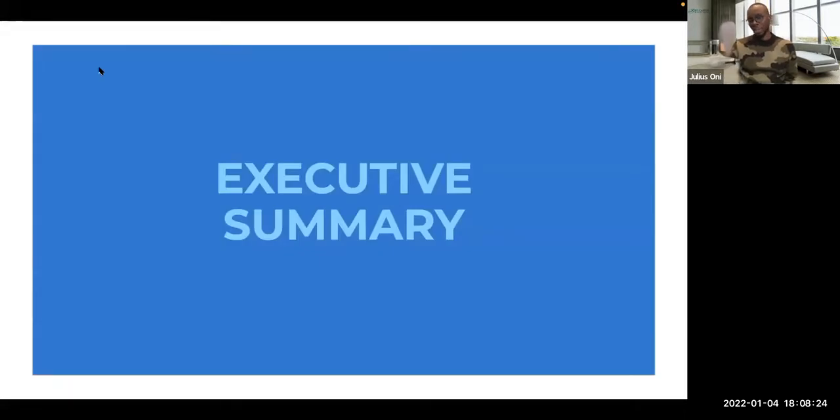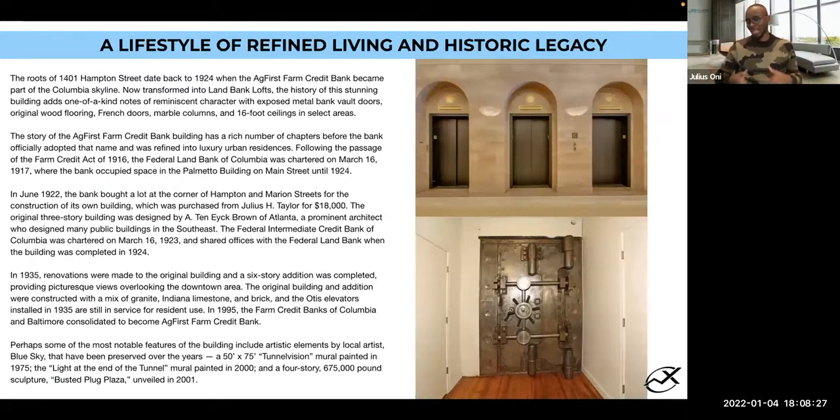So the executive summary is just a nice little summary of the story and history of this building. Just like I told you earlier, it was a bank that was built starting from the 1920s to the 1930s. But in 2016, it was converted into apartments. So it literally was rebuilt. Everything besides the structure of the building was redone and converted into apartments. So it's a Class A property based on that.